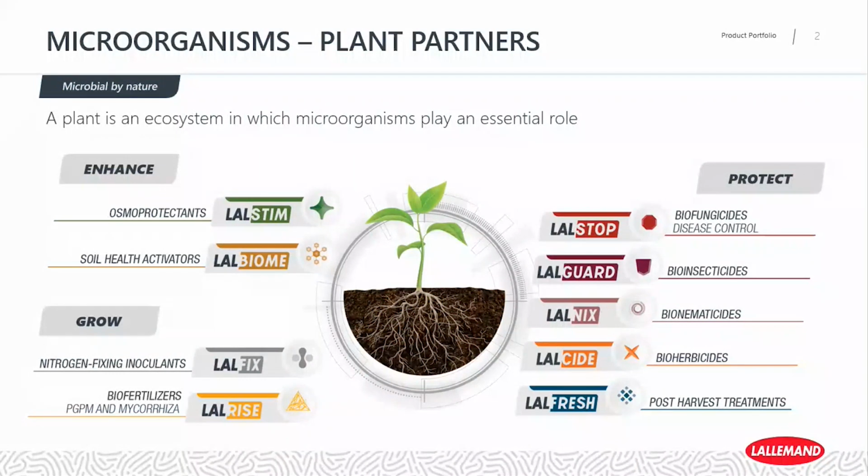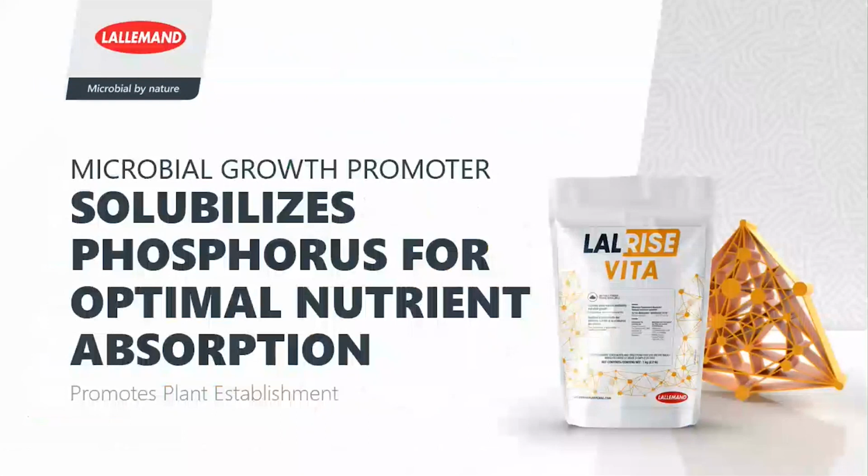So the first product we're going to look at is LALRISE VITA, which is a plant growth promoting rhizobacteria, or PGPR for short, which has the active ingredient of Bacillus velezensis. And the main mode of action of this product is the ability to solubilize phosphorus for plant uptake and promote plant growth and establishment. From a forestry perspective, the main focus of the technical work for this product has been at the tree nursery stage. So firstly, I'm just going to explain the product itself and then review some of that research with you and how the product fits into this stage of tree production.